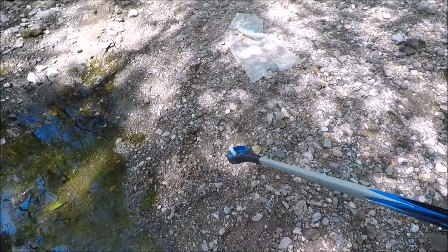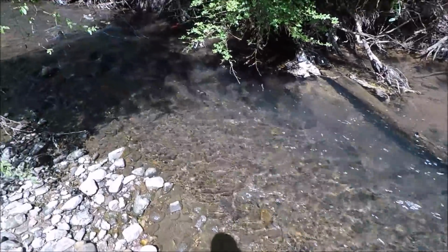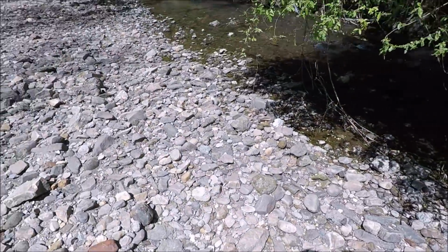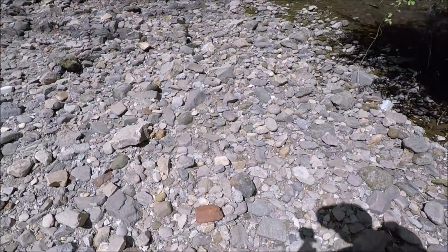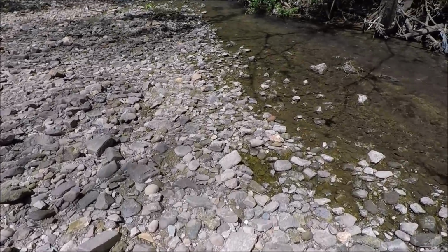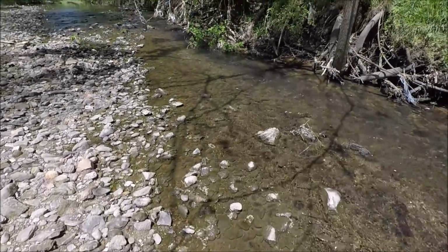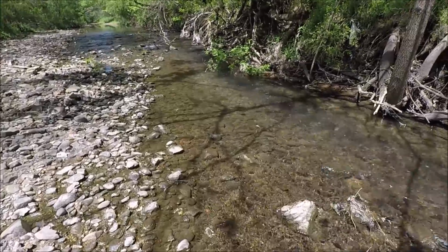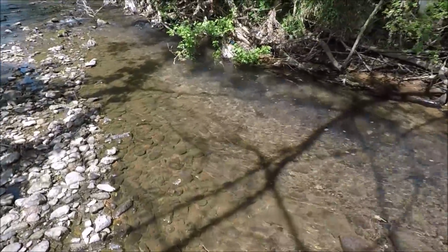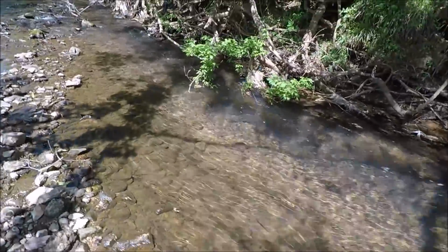Although those are footprints. That's a bummer. There's not a lot of glass here so far. I mean, there's a little bit of glass, but not a lot. Wow, look at it. I don't see anything in the water yet.